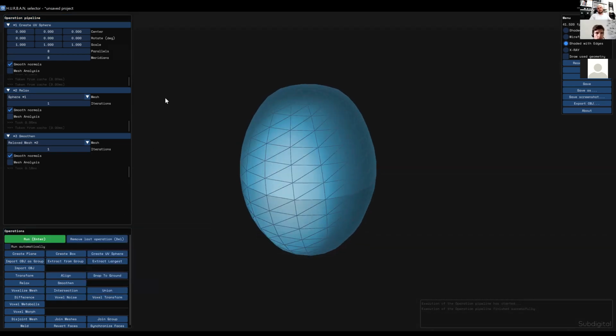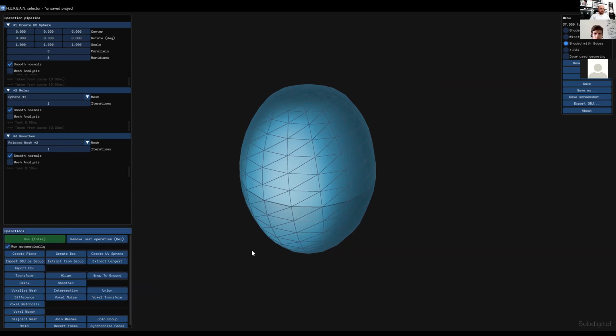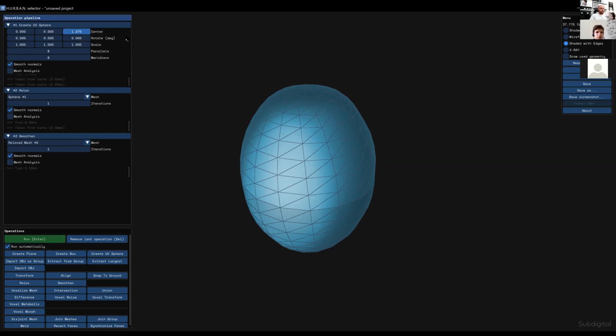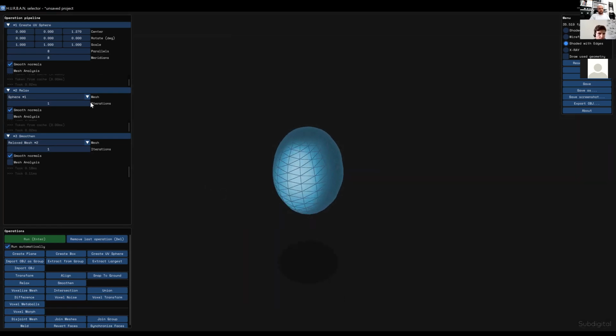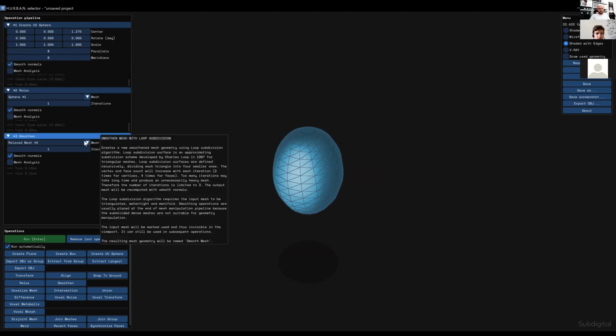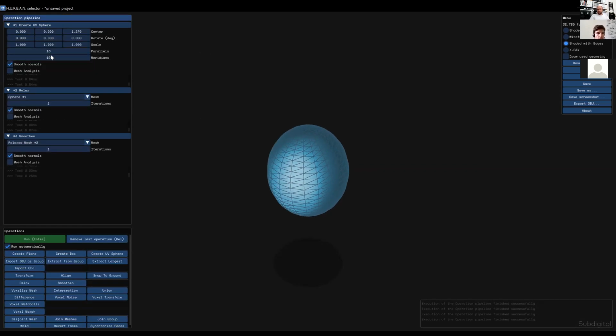Anyway, so by default, the definition and the viewport are not synchronized. This is because sometimes the geometry gets really large, and as you edit the definition, you first want to edit it and then later preview what the values look like. But for simple geometries like these, it's completely okay to have them synchronized. And now, as I change the parameters in the definition, we can see that the viewport updates immediately. Yeah. And as I said earlier, we can always go back to the previous operation and update the parameters of it, and it just automatically recomputes the rest.